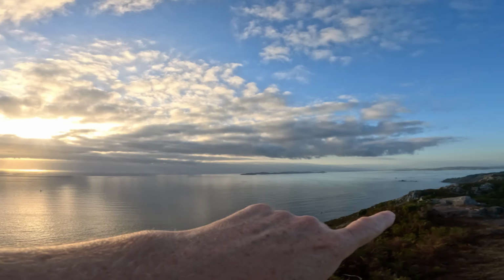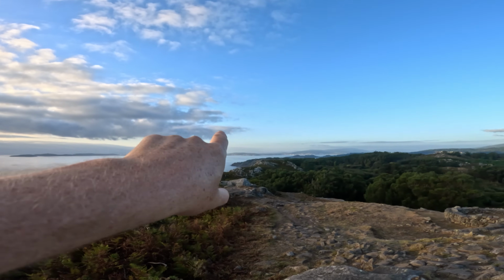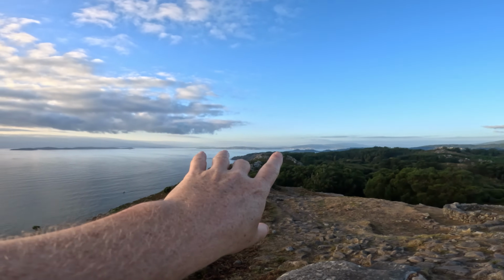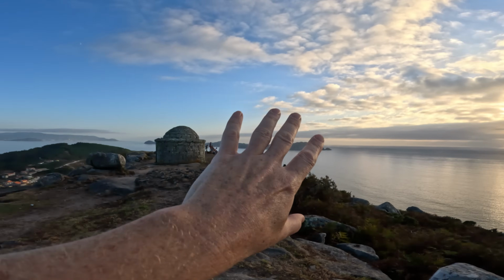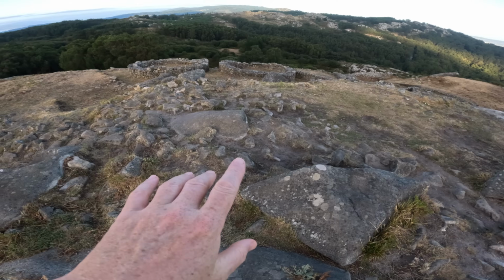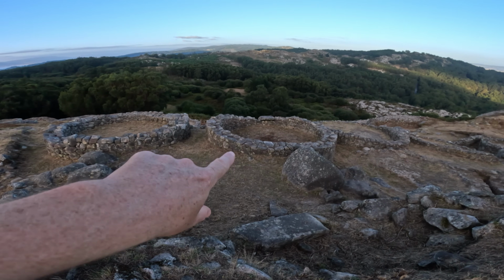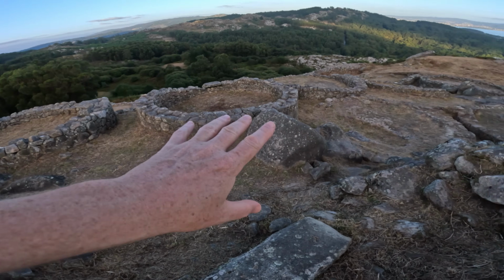Don't worry. And you can see over here the Ria de Pontevedra, the Pontevedra estuary, the one that we're staying on. The Tres Islas, also beautiful to visit. And the Vigo estuary, another one through there. And there's something I want to show you over here. These buildings, these low buildings with rocks.